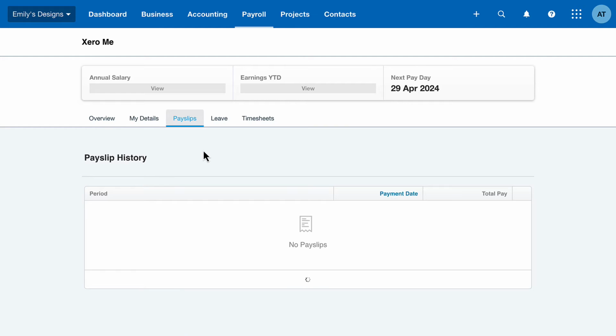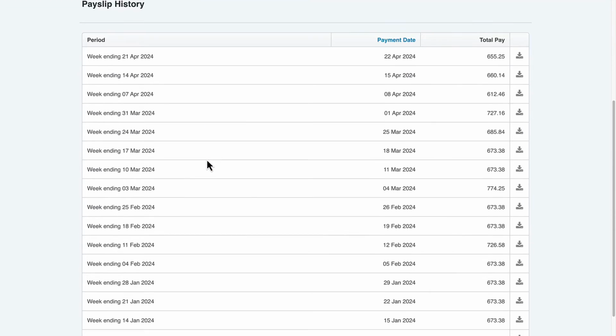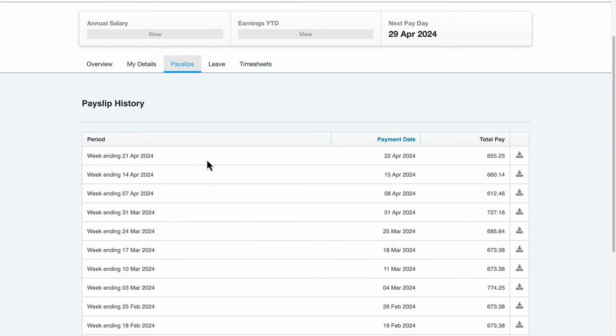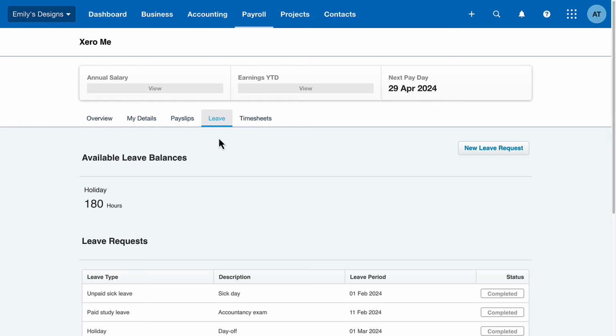Now the difference here is that I have access to every single payslip since I started with the company. It's the exact same information that we just looked at. The period, the payment date, the net pay, and again we can download these, which is perfect if we're out and about. Maybe we're going through a mortgage or a loan application. I can actually just hop on and download those straight away without having to email or contact the payroll admin within the company. Next, we have the Leave tab.